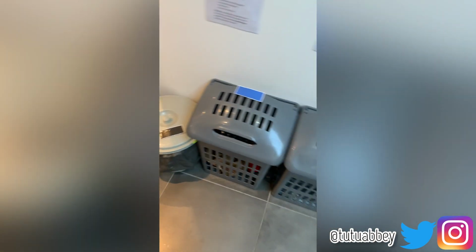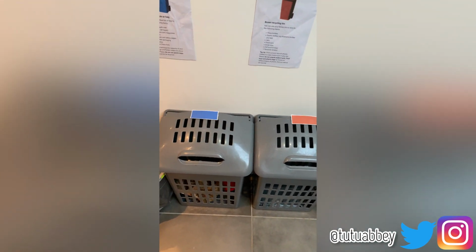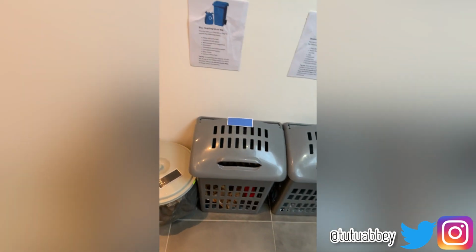Then we actually have 4 bins in our kitchen. We actually, how do I put it, we sort out our bins very well.